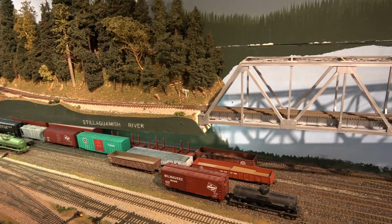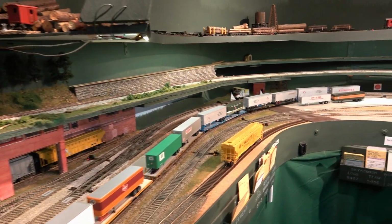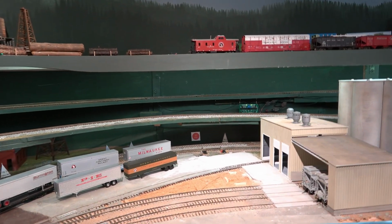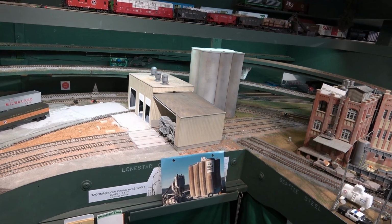I'm trying to make this a fairly quick tour, even though I want it to be relaxed. But on the upper deck, we have the Skykomish River Bridge down at this end of the layout. And on the bottom, you have the Intermodal facility, as well as Lone Star Cement, which I've wanted to model for a long time. And finally, Tim Smith came along and scratch-built this replica. You can see from the photo, he's doing a really nice job.